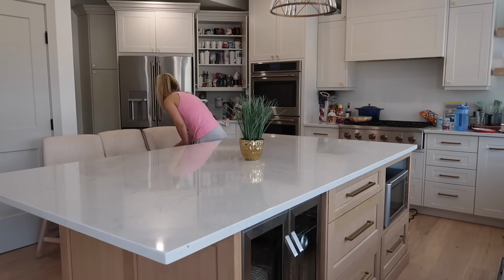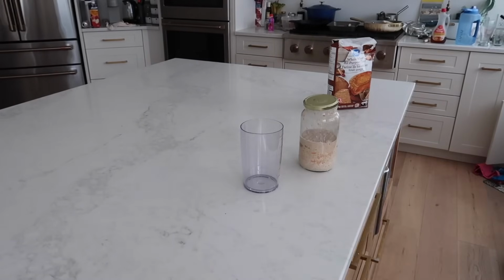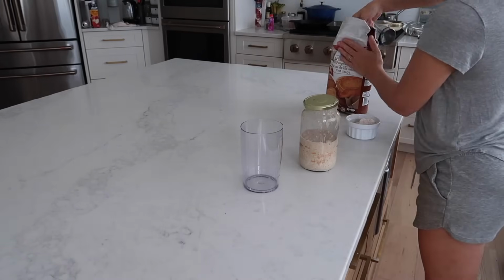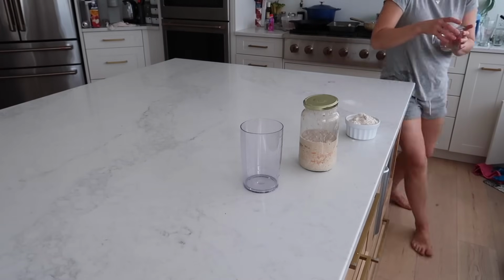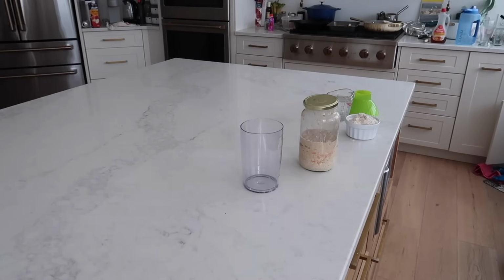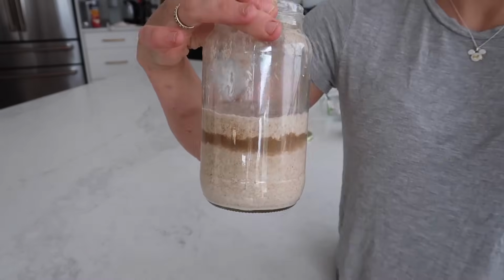Okay, guys, so I didn't realize, but I had another little update here for you guys on my sourdough starter. So we are doing another feeding. At this point, we're doing every 24 hours because that's what it says. And then as the starter starts to mature, I think it's like day 5 and 6, you do it every 12 hours.